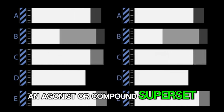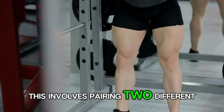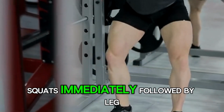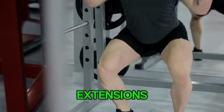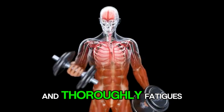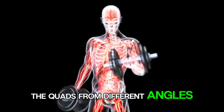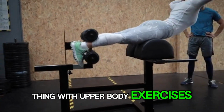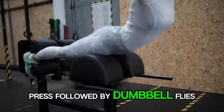Now, the second type is an agonist or compound superset. This involves pairing 2 different exercises for the same muscle group. For example, squats immediately followed by leg extensions. This creates immense metabolic stress and thoroughly fatigues the quads from different angles or with different movement patterns. You can do the same thing with upper body exercises like starting with the bench press followed by dumbbell flies.